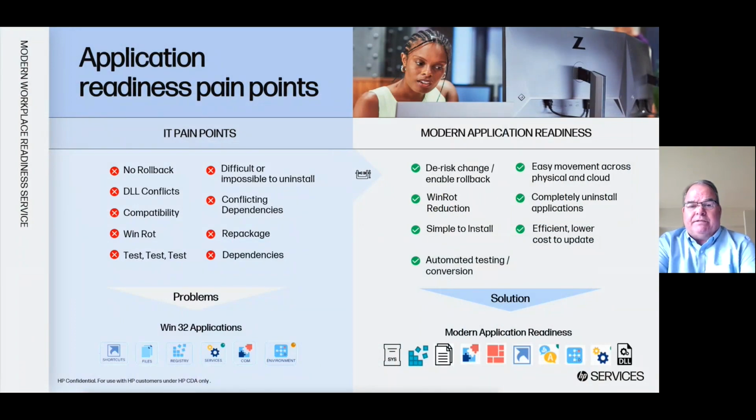Now on to the application space. We all know that applications are one of the biggest inhibitors to cloud adoption. Applications continue to be developed using legacy techniques, resulting in DLL conflicts, compatibility issues, win rot, conflicting dependencies, difficulty to uninstall, etc. Modern approaches do exist, and these can eliminate almost all the issues mentioned. But understanding which applications to focus on, which support cloud adoption, is even the bigger challenge, convoluted by the fact that they're typically owned by the business units themselves. What if HP had an automated approach to address these challenges?